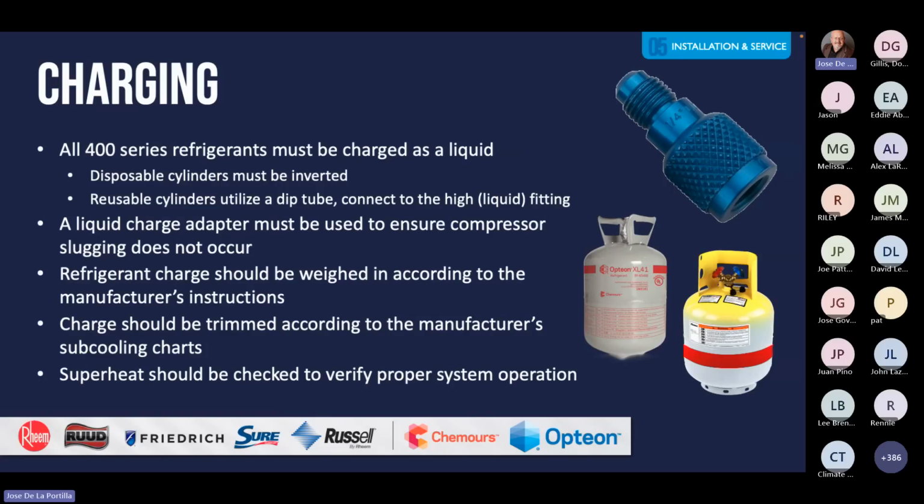Now, when you're charging, make sure you're charging according to weight. Figure out how much refrigerant you need to weigh in. Look at how much refrigerant the unit comes shipped with, how many feet of line set that's good for. Calculate the rest of your line set and add that charge amount. Then once you've added that charge amount via weight, you're going to trim the charge according to the manufacturer's guidelines. If it's a TXV or EXV, you're going to charge to subcooling, but you're always going to check the superheat. Subcooling tells you you've got the right volume of refrigerant. Superheat's going to tell you that the metering device is operating properly.